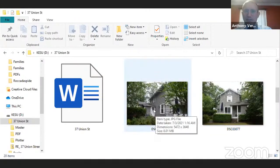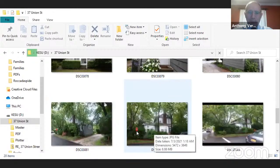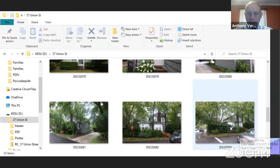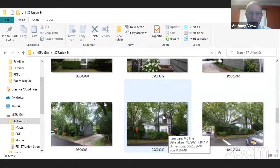All right, so this house is on the corner of Union Street and Church Street. I'm sure you've all driven by this house. It's heavily overgrown as it is now. This photograph is at the corner of Church Street and Union Street. So this is Union Street, this is Church Street. Here's the house itself.